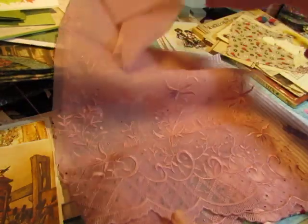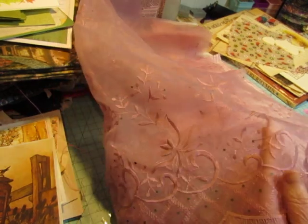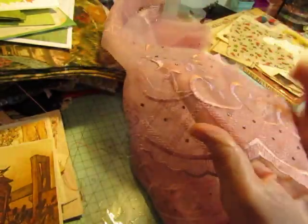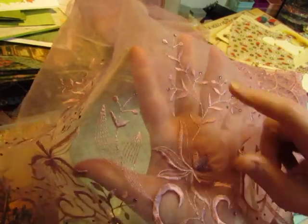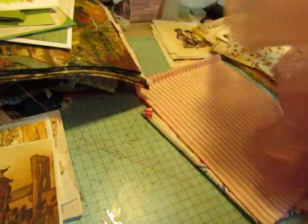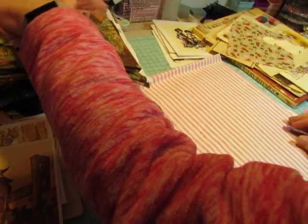This is maybe a curtain fabric, but look how beautiful that is. There we go. This is the right side. Look how beautiful. It's dimensional. It's got some little sparklies on it. Gorgeous. That'll have to go on a journal cover.